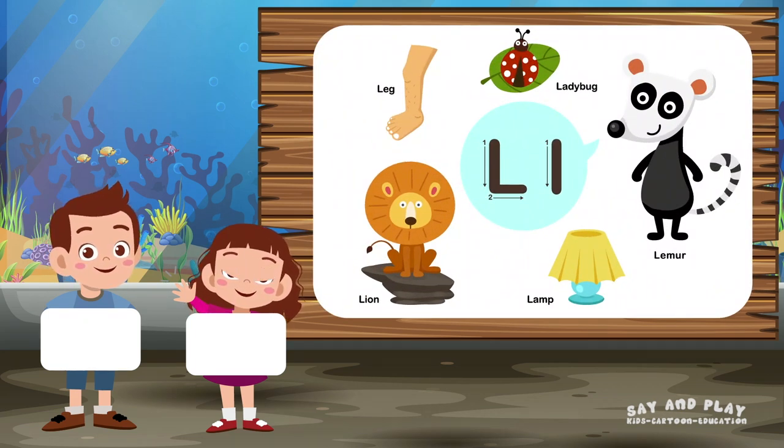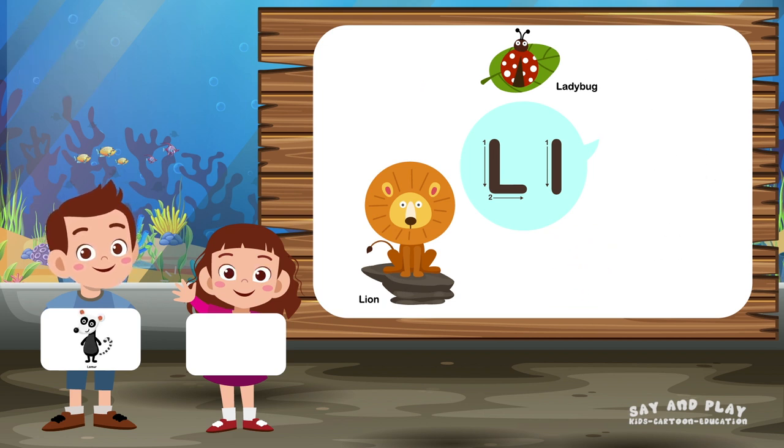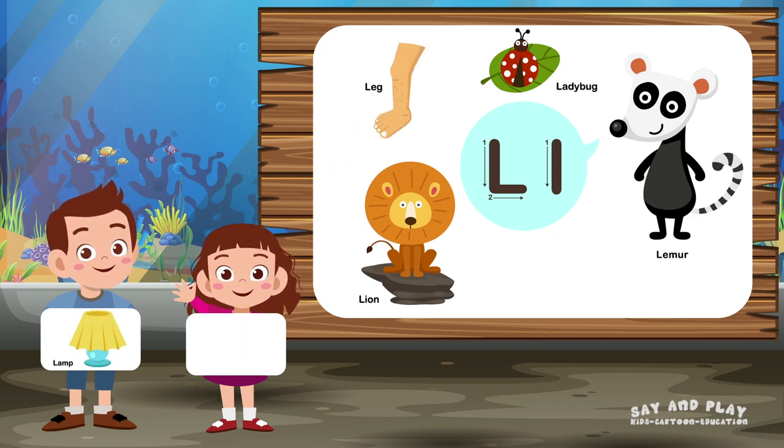Alex and Anne, look at the last picture and remember all the pictures. This is a lemur picture. So good! This is a leg picture. Perfect! This is a lamp picture. So good!